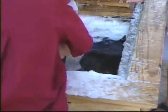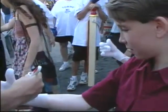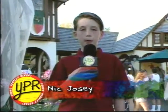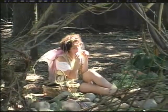We dip you 12 to 15 times in there. Afterwards, we cut the hand off, which is usually the most scary part for people. After your hand is made, you can have it made into any color of the rainbow, including the NBC peacock. After all, this is a magical place.